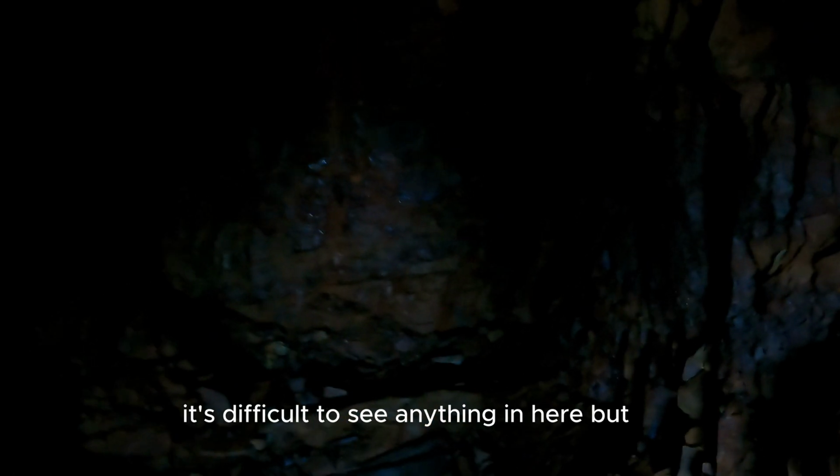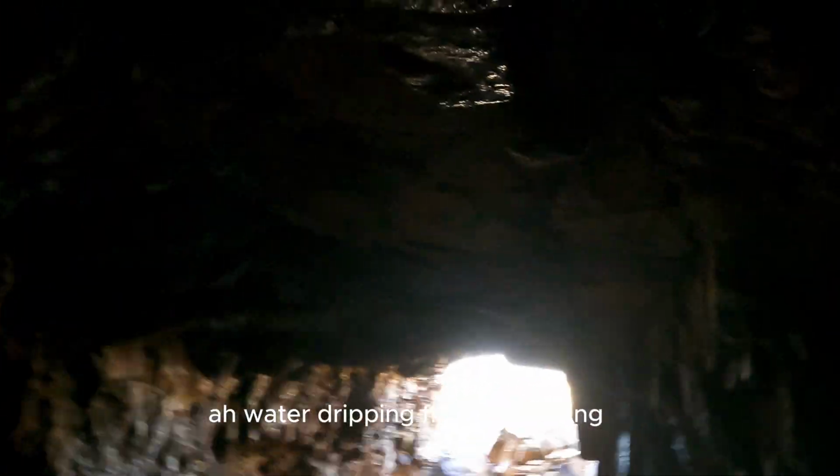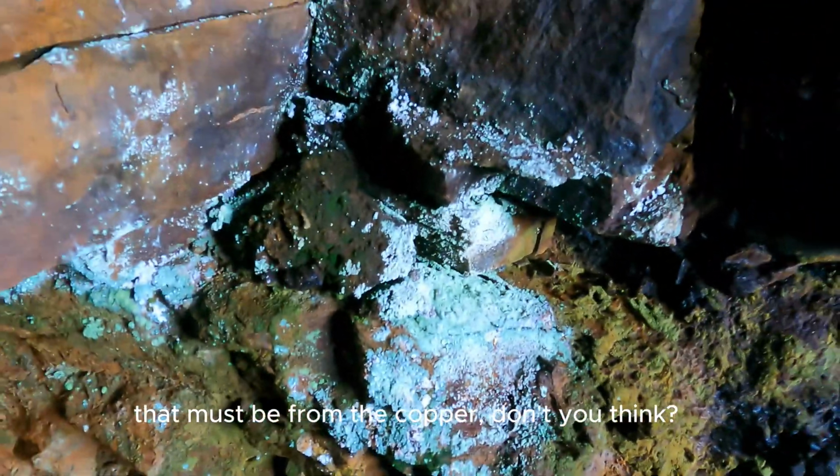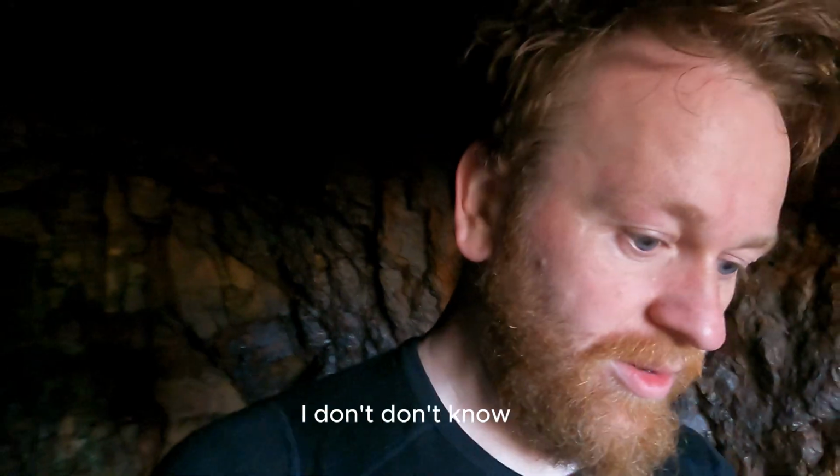It's difficult to see anything in here, but the shaft ends right here. It's just a sheer wall. And it's tall enough for me to stand in. That's cool. Oh, water dripping from the ceiling. That's what it's supposed to be like in a cave. You're supposed to have water dripping. Fungus? No, that must be from the copper, don't you think? Like oxidation or something. Now, I'm obviously talking about something I don't know. I like this. And let's check out the other one.